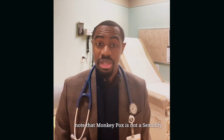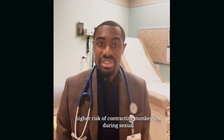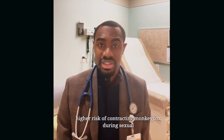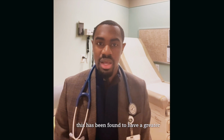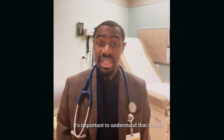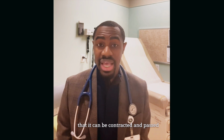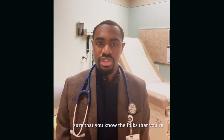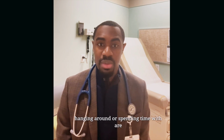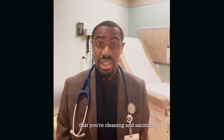It's important to note that monkeypox is not a sexually transmitted infection. However, there is a higher risk of contracting monkeypox during sexual activity. While monkeypox has been found to have a greater infection rate in men who have sex with men, it's important to understand that it's not special or unique to that population and that it can be contracted and passed through any population. It is important to ask the questions, making sure that you know the folks that you're hanging around or spending time with are not symptomatic. Making sure that you're masking when appropriate, making sure that you're cleaning and sanitizing frequently used spaces.